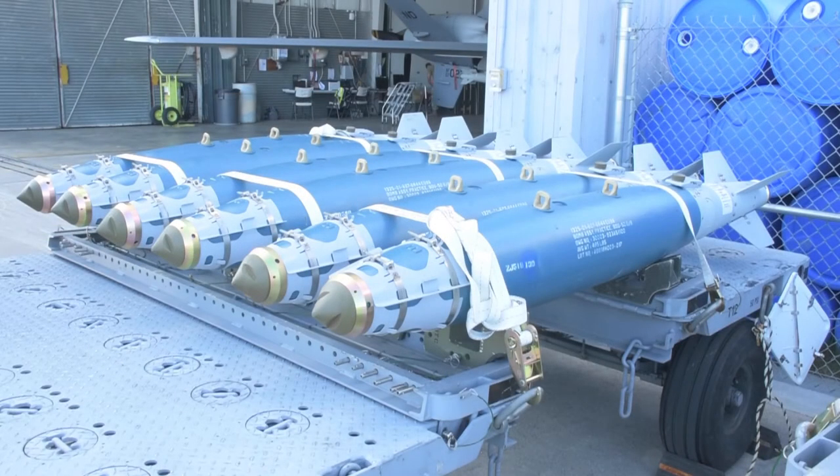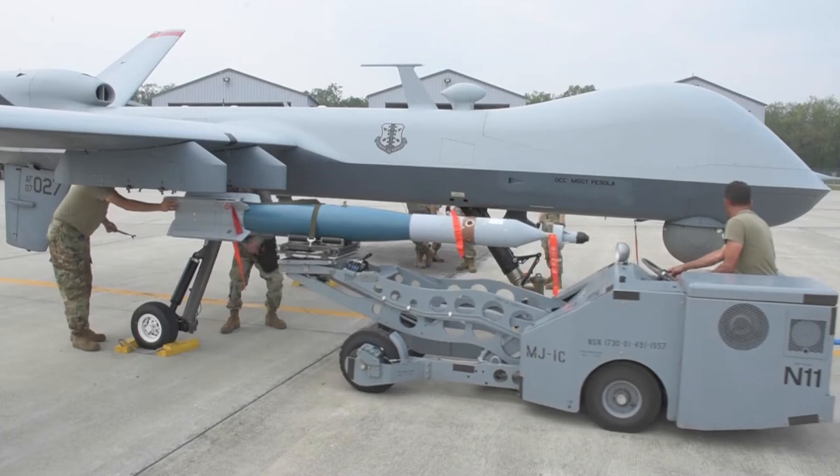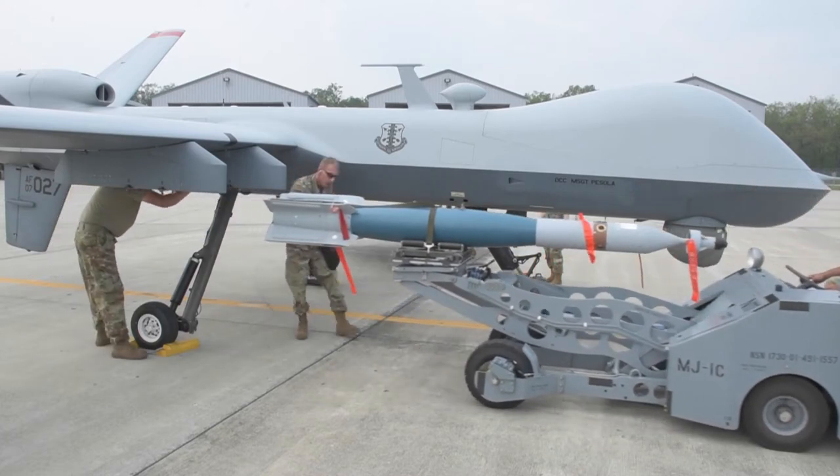Well, here in Northern Strike, our main goal is to drop munitions back in Sierra Vista where we are located. That's not something we typically do. So it's something very exciting that we look forward to doing here in Alpena.